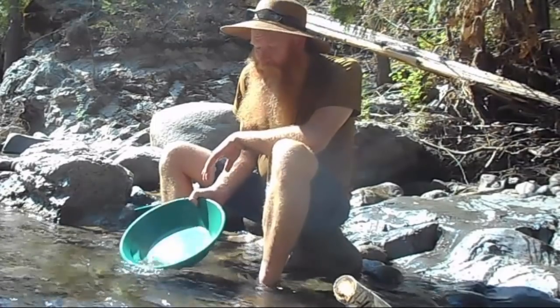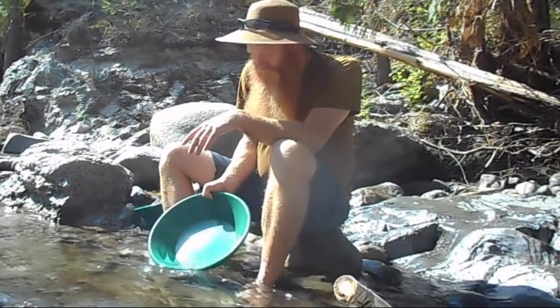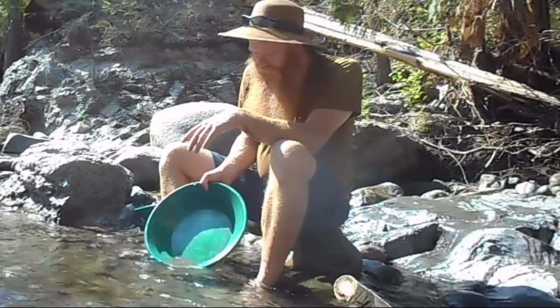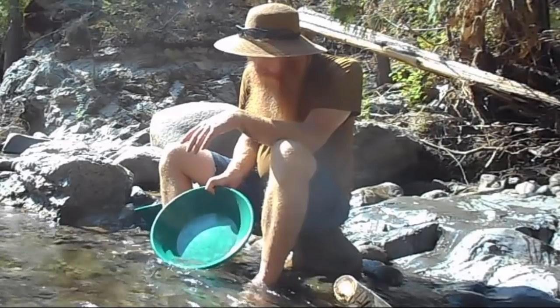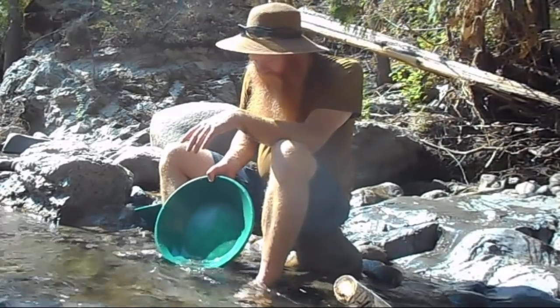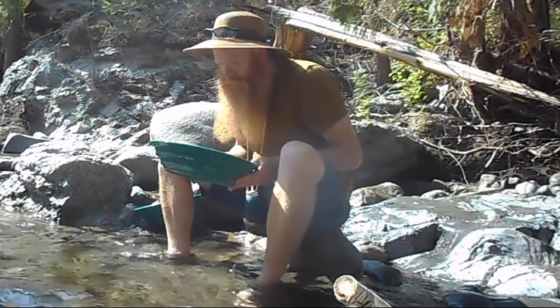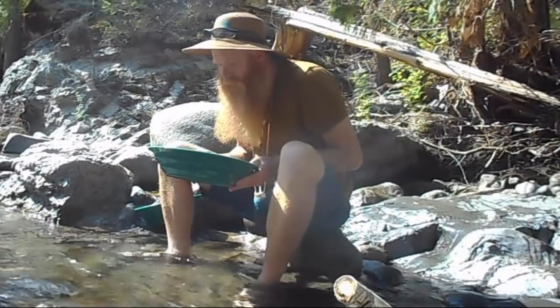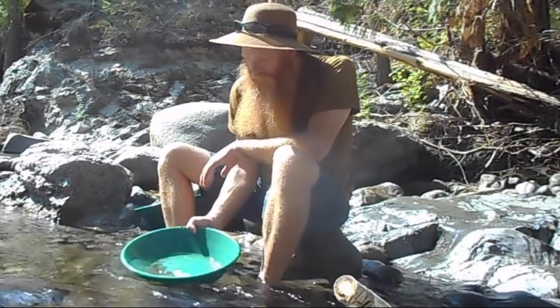More black sand this time than before. That's a good sign. Means that those rocks down there were definitely catching the heavies. Being behind that big rock really helps. Oh, I see gold. Oh, I see a lot of gold. Oh, yes, that's better.